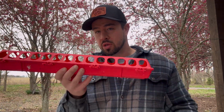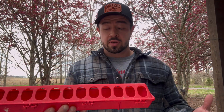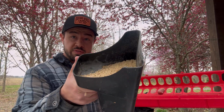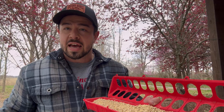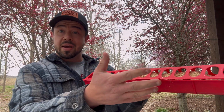Now, as far as how we feed them, I'm gonna show you guys that. So how do we feed them? We take these really cool little feeders, just like this little plastic thing. You can buy them at Rural King, Tractor Supply, whatever your farm store is. They've got a little pop top. Just like that. It pops open, super easy. You can see there's some crumbs left from yesterday. You take these really cool little scoops, you fill it up with feed, and you simply dump it inside. Rocket science. Clip it back together, and you put it back in the box.